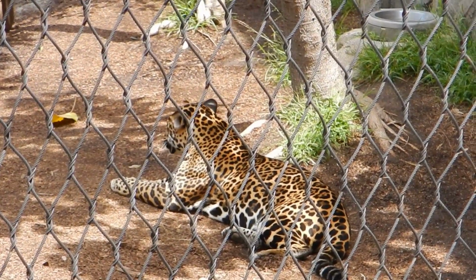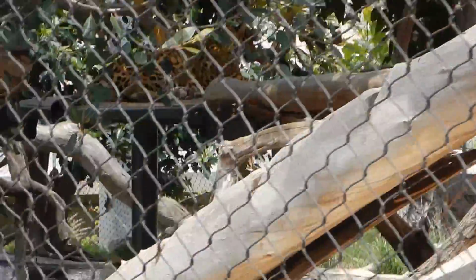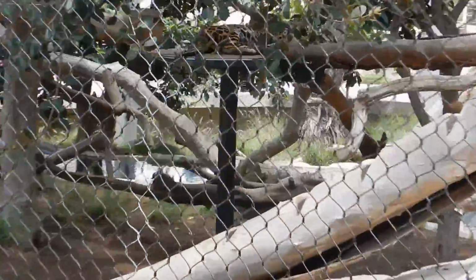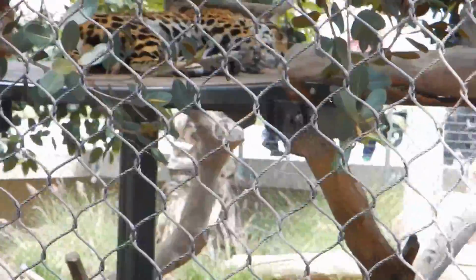Powerful jaws make them formidable hunters. Most cats that take down their prey have to go for the neck or the throat. These guys don't have to worry about that. Their jaws are powerful enough to deliver that fatal bite to the skull, a chunk of bone that helps protect that vital organ. These guys can pierce it if they want to.